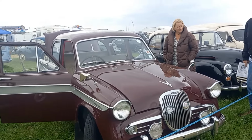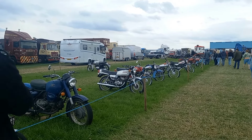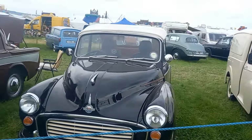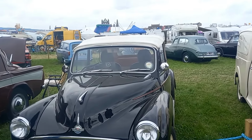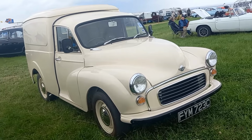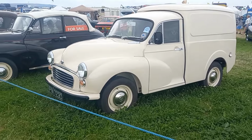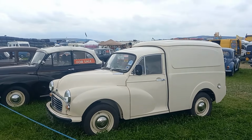Singer. Southend. Tourer. 64B in black. Then a Morris Baggage van, the original Moggy van. That does look quite nice, that van. Cleaning the wheel arches, gutters look very good. Do like that one.